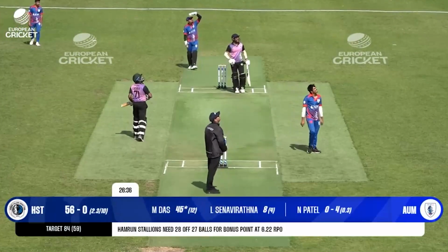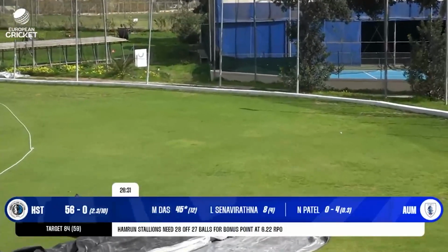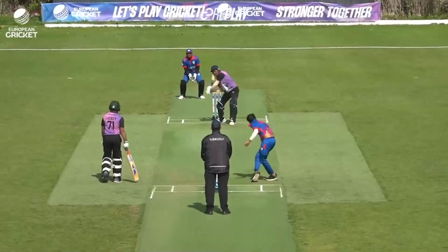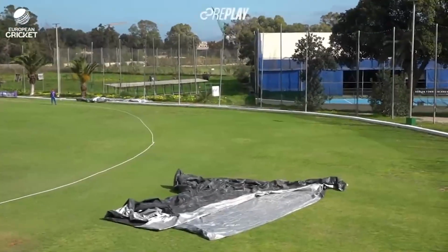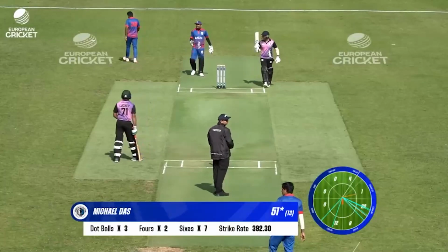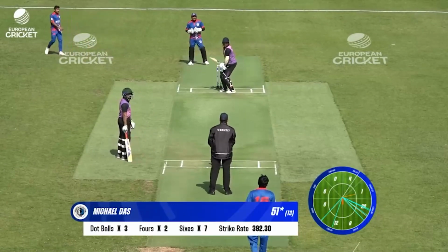That one is gone high. It hasn't gone as far as we might have thought, but it's gone far enough, and that will be Michael Das's half-century, brought up in just 13 balls. And well, it did go a long way in the end. Maybe for Michael Das's standards we could call that a short boundary, but that's still a glorious shot. And you can see how long it took to land there. That's a well-deserved half-century for Michael Das, and he's got his stallions almost there.